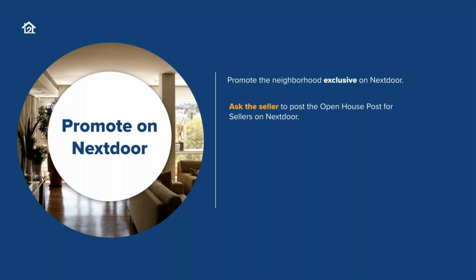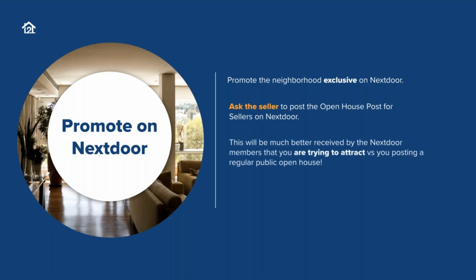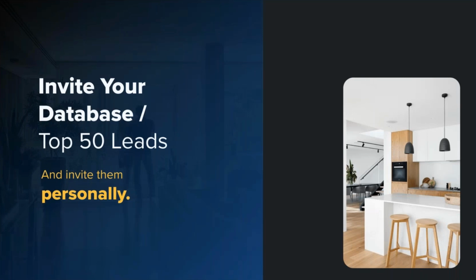Because the neighbors are probably not even paying attention, especially if you don't have a good yard sign. When I say pay attention, they're not looking at Zillow, they're not looking at realtor.com because they're not actively thinking about selling yet, but it is in the back of their minds. So if you put it on Nextdoor and in those private Facebook groups, the seller, not you, you'll catch more people before they go to Zillow, realtor.com, and what have you. So don't forget, again, Nextdoor and any kind of private Facebook or other social media group.